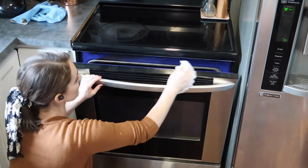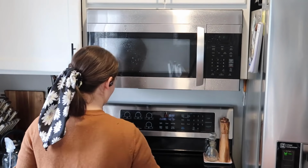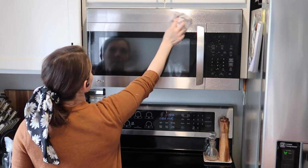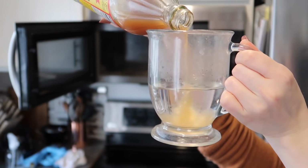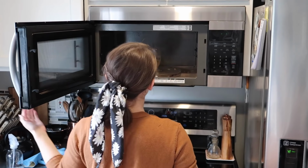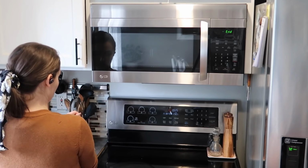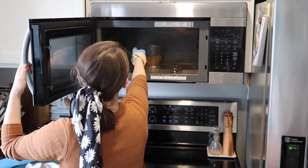Because I had a little more time left on my dishwasher load, I am going to just clean the top of the oven as well as the microwave above. And for the microwave, I'm actually going to take a cup of water and apple cider vinegar and set that in there for 1 minute on high. And that will loosen up anything in there that has been dried on, making it super easy just to wipe out the inside and make it sparkling clean.